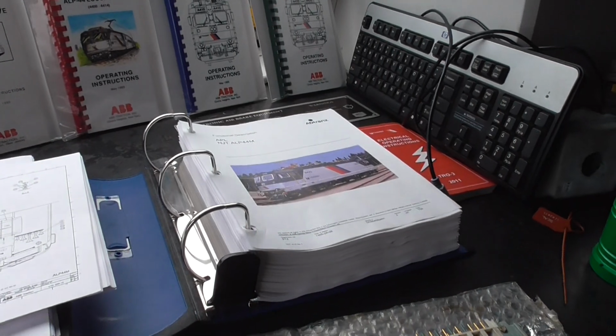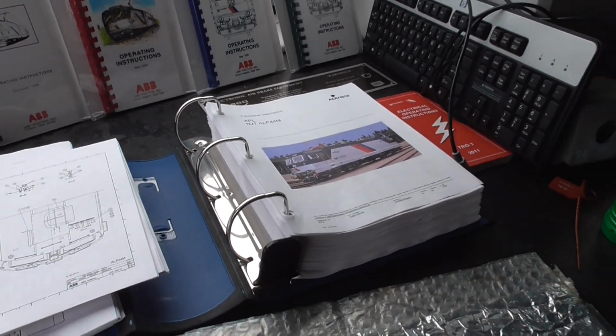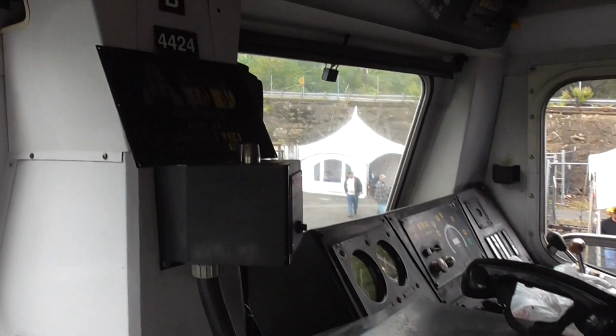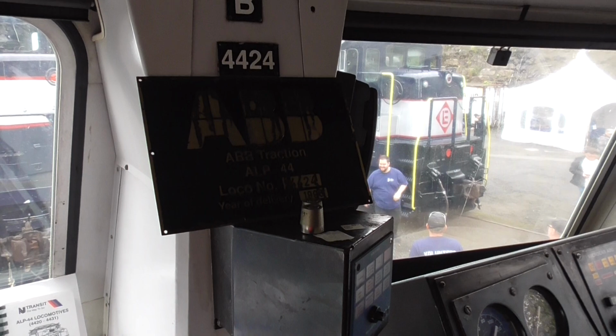So this is where the guy sat. You know, a lot different than the American designs, right? Oh yeah. There you go, circuit boards. A Motorola 68000 running the show. Oh, is that right? Yeah.